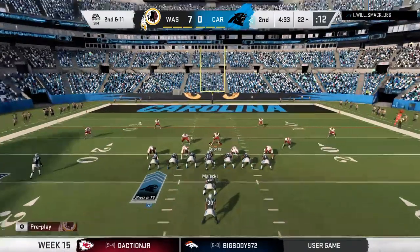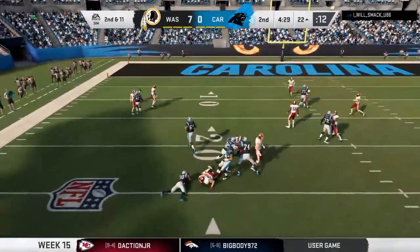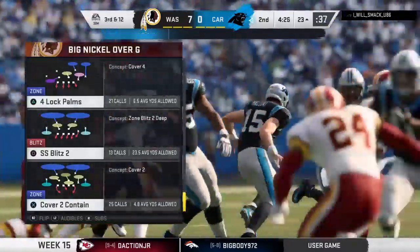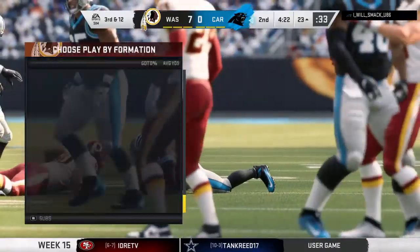Gonna give this time to the tailback. And he will lose yardage here back at the 23-yard line. It'll go as a loss of a yard, and it'll set up 3rd down.